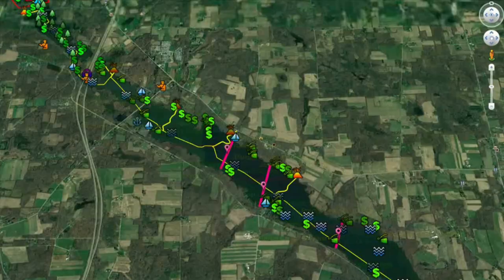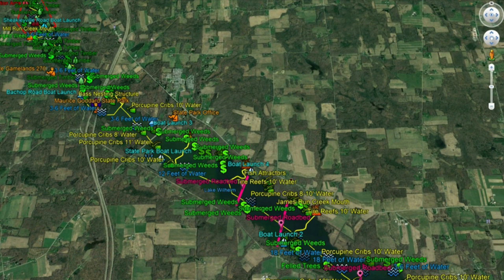Now what I would like to do is to get into some tips and tricks and some techniques that'll help you guys catch species-specific fish throughout this lake.